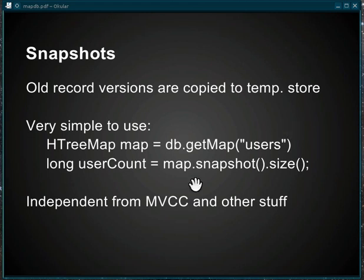So we simply take a read-only snapshot, which will conserve the map state at a certain time, and then traverse all the items in the map and get the size. In MapDB, the size of a collection usually requires traversing the entire collection. We don't keep track of the number of items in the collection because it would hurt concurrency.